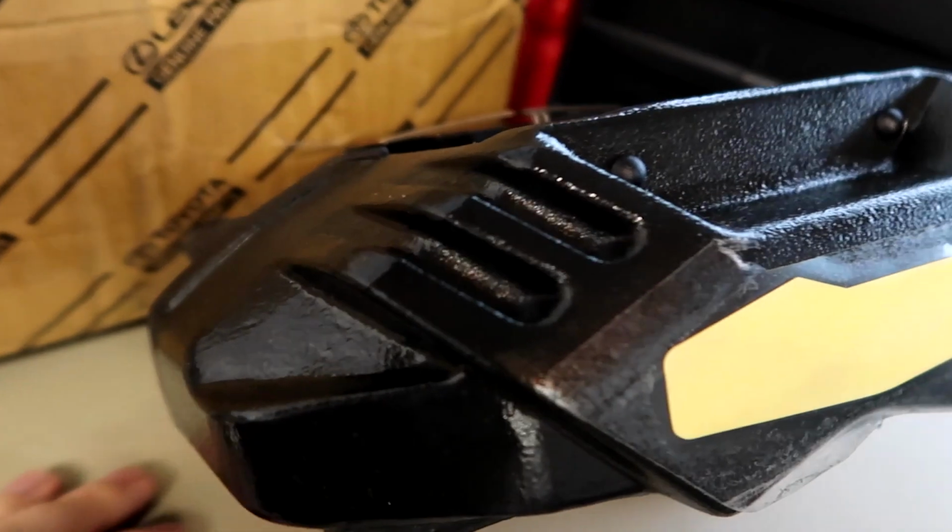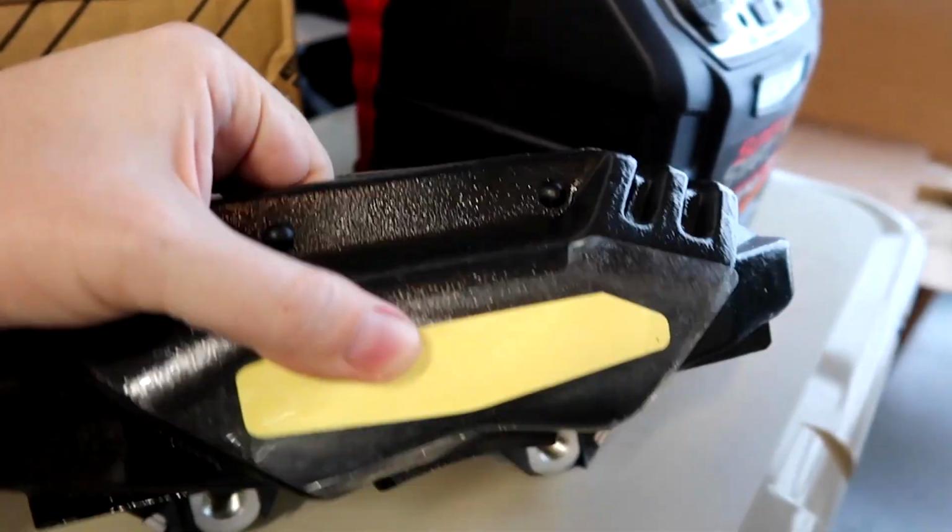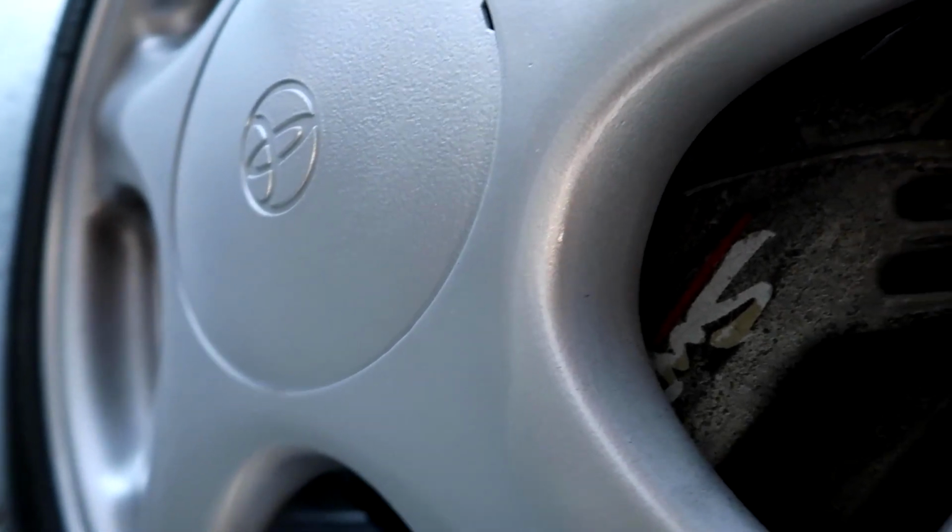OEM from the mid 90s. Can't beat that. So thanks, Elmhurst Toyota. This is going to come in very handy in making these be nice and clean.